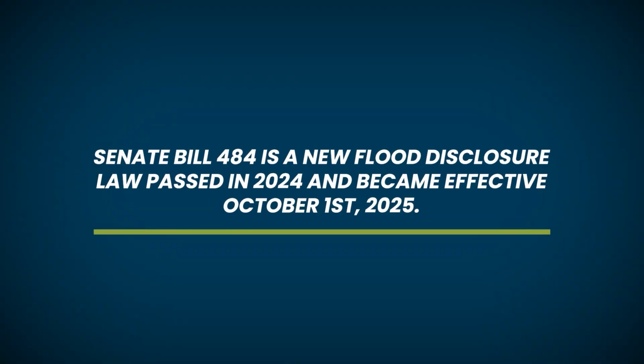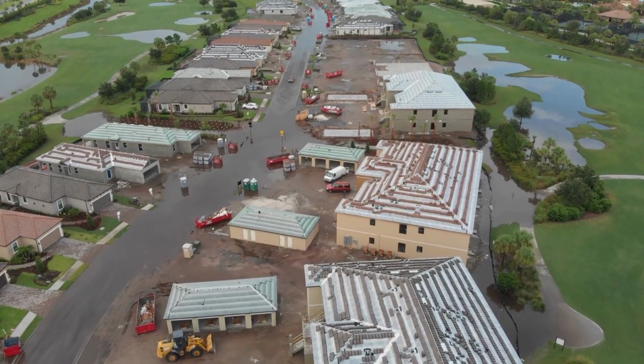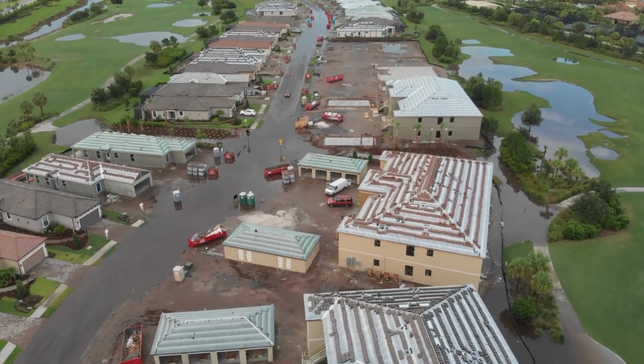Senate Bill 484 is a new flood disclosure law passed in 2024 and effective October 1st, 2025. It's designed to make sure tenants are informed if the property they're renting has flooded in the past, is in a designated flood zone, or carries a known risk of flooding. For years, landlords in Florida weren't required to say much about flood risk. This law changes that, at least in writing.